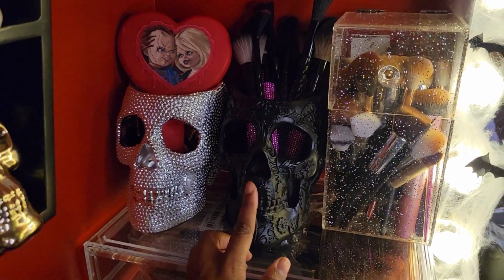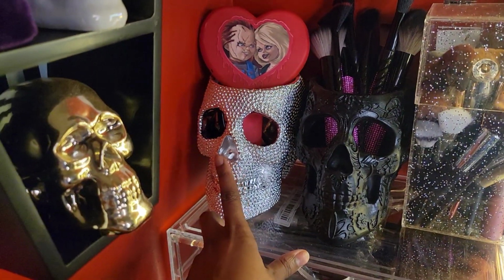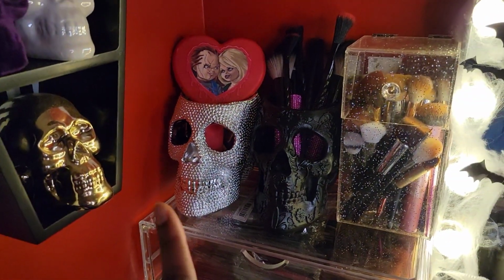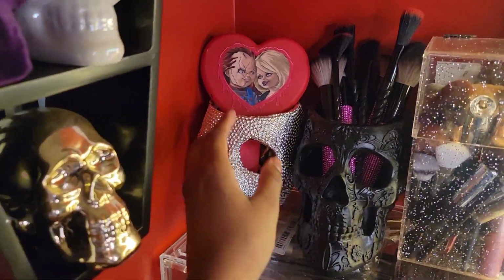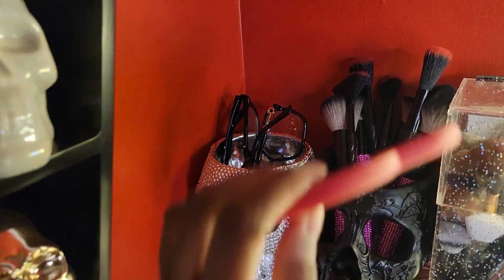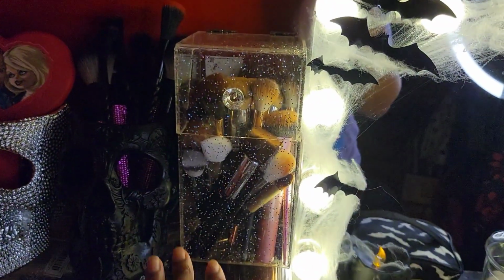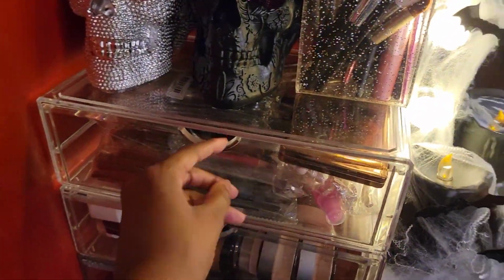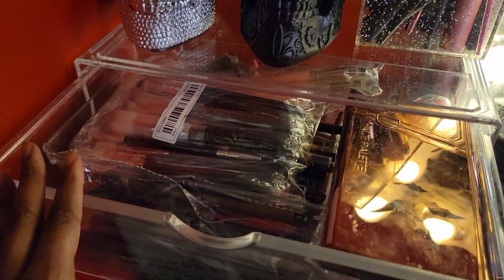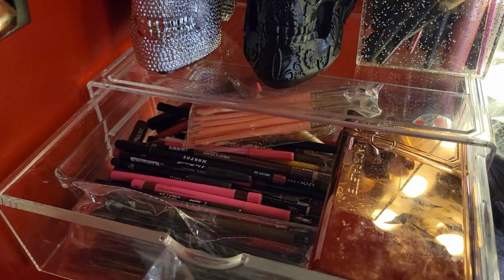I showed this one on my spooky channel, but you guys haven't seen this one yet. I got this from Marshall's for $7.99. And I just have, okay, I got some glasses back there. I didn't know that. And I just got my mirror in there, and these are some more brushes. This is just random stuff. This is just some stuff that I hauled from Temu. A bunch of makeup brushes, and I got all of my lip liners in there.